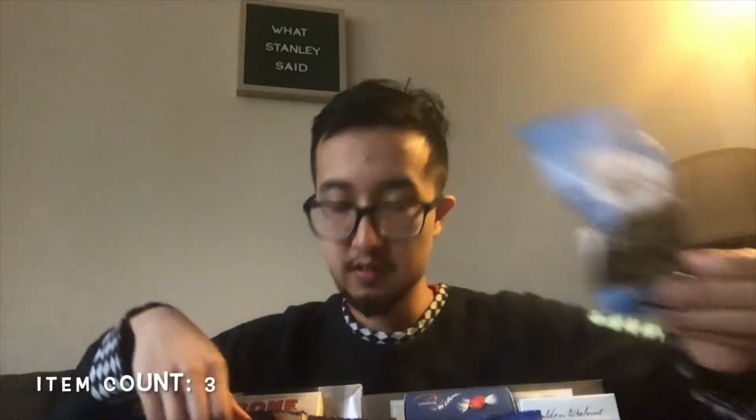Alright, let's look at the first item in the front. It looks like we have here a Godiva truffles. The next item we have is some hummus. Next we have some cashews, followed by some Italian snack crisps.